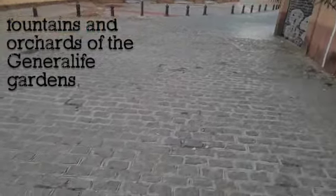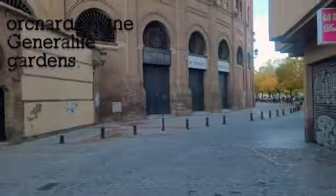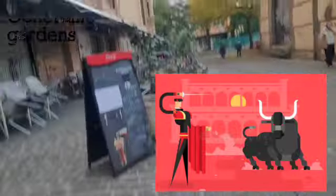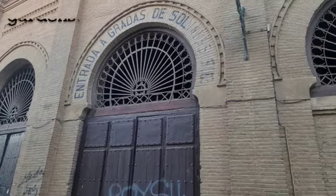I just got off the hop on train here at Toro. This is where they do bullfighting, which doesn't come until spring, I believe. A little bit disappointed. La Granada del Sol. One, two, three. Here, so three gates.